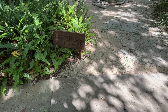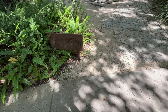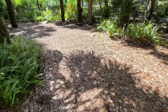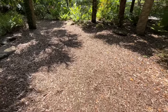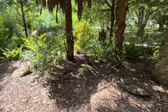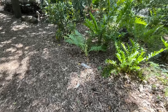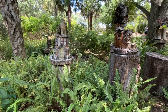Coming in from the sidewalk, I noticed this is the Edward Bok Word Garden. I love it. This is a fairy garden, and it's got some beautiful little fairy houses in it. I can't show some of the other stuff because it's got children playing on it. But they've got the music garden and the word garden, and then they've got a frog hop and all sorts of fun stuff here. These are adorable little fairy homes.